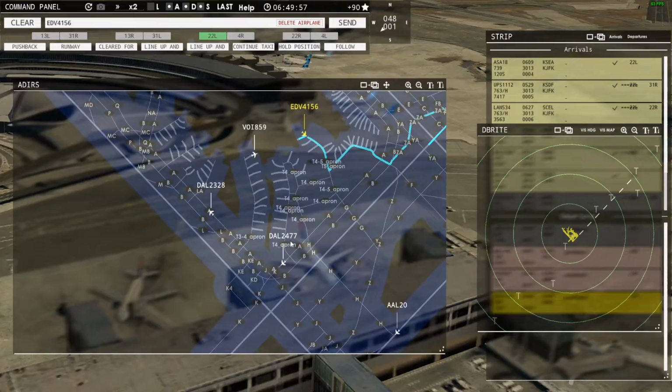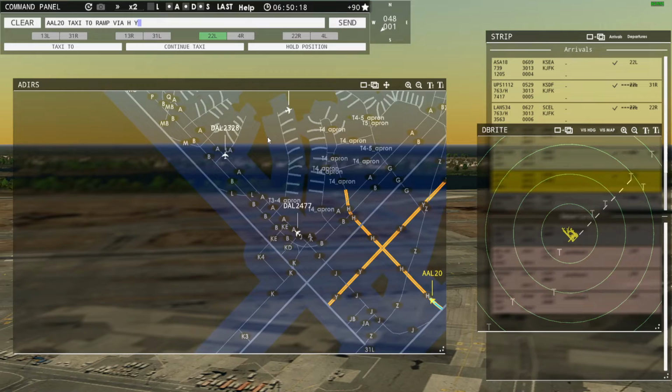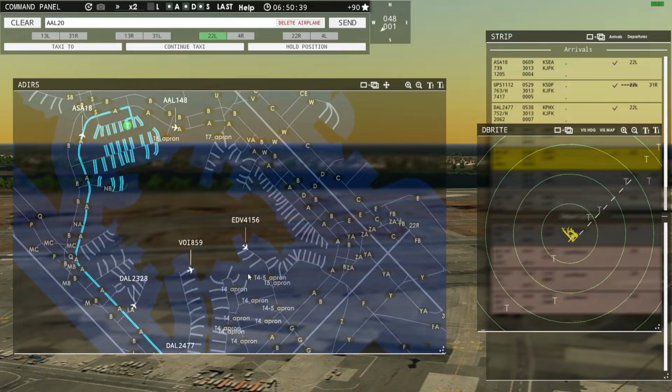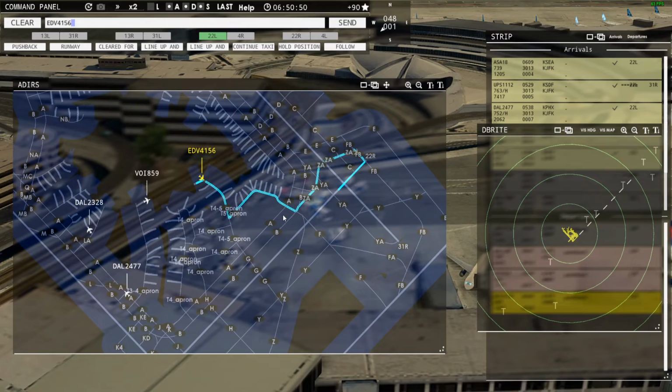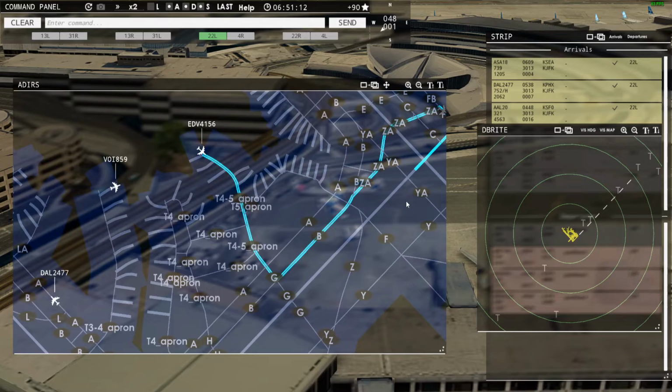JetBlue 436, enter final runway 22 right. American 20, taxi to terminal via Hotel Yankee Juliet Alpha. Endeavor 4156, runway 22 right, taxi via Golf Bravo Zulu Alpha.